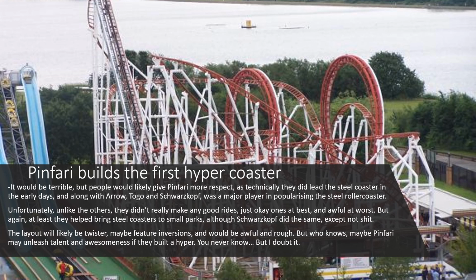and along with Arrow, Togo, and Schwarzkopf, was a major player in popularizing the steel roller coaster. Unfortunately, unlike the others, they didn't really make any good rides, just okay ones at best, and awful at worst. But again, at least they helped bring steel coasters to small parks, although Schwarzkopf did the same, except not shit. The layout would likely be a twister, maybe with inversions, and would be awful and rough, but who knows? Maybe Pinfari may unleash talent and awesomeness if they build a hyper. You never know. But I doubt it.